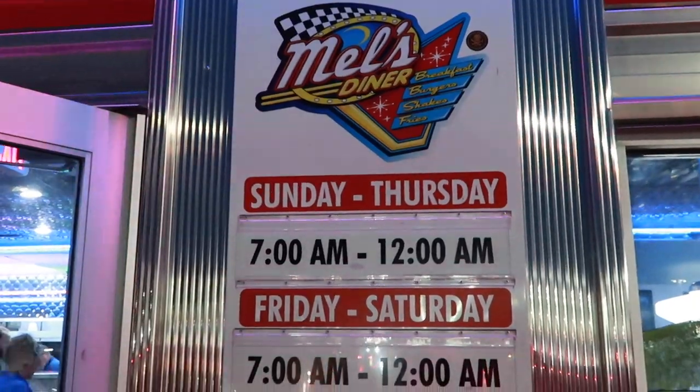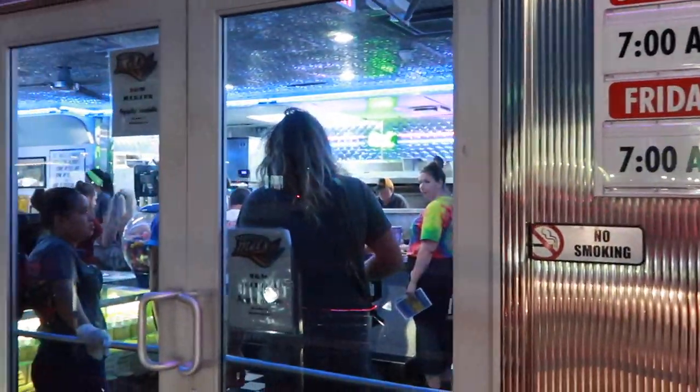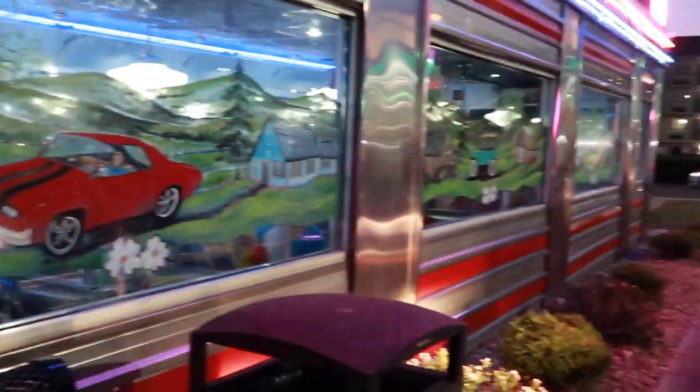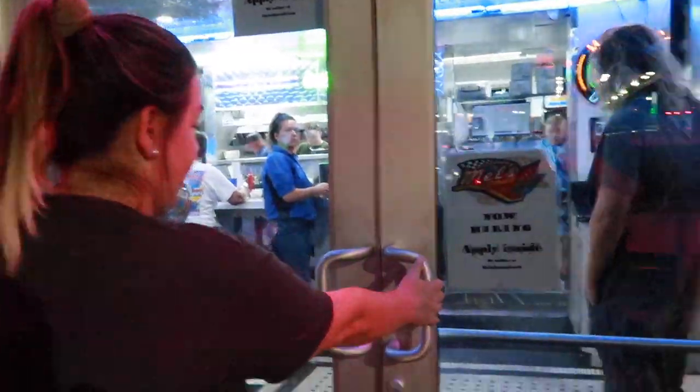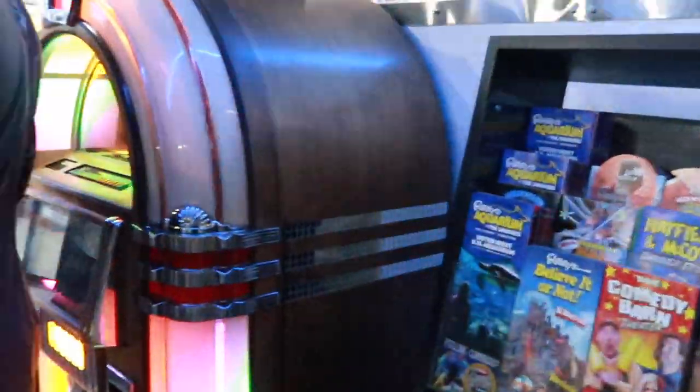Here are the hours right now from Mel's Diner. It's definitely a very busy night tonight. One of the reasons we haven't come here is because there's always a giant crowd. We drive past all the time. So it's for you guys, we're here. Yes, we're doing the wait. We're getting hangry. We're going in. Jukebox right away.